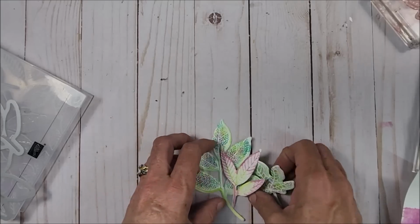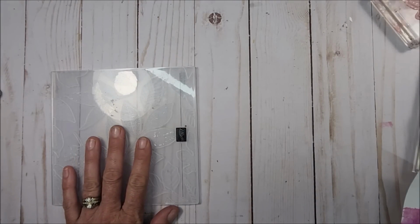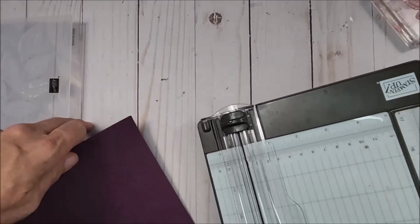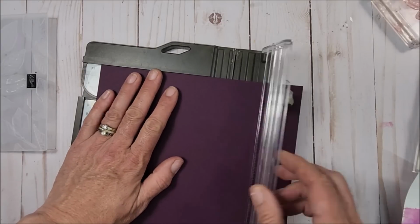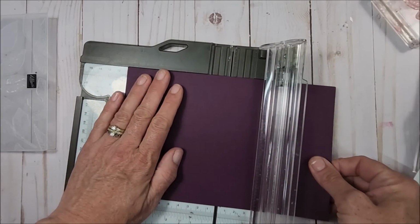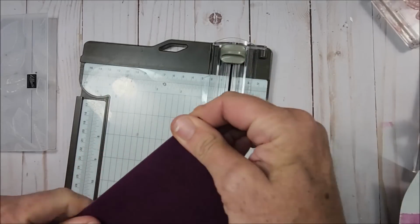All right, let's turn these into a card. So while I have this out, I'm going to take a piece of cardstock. Let's just go with, what have we got here? Blackberry Bliss. Let's use that. So I'm going to trim this down to measure 4 by 5 1/4, or am I? No, I'm going to cut this down at 5 1/2. So this would be my card base. So it's 5 1/2 by 8 1/2, scored at 4 1/4. So there's my card base.